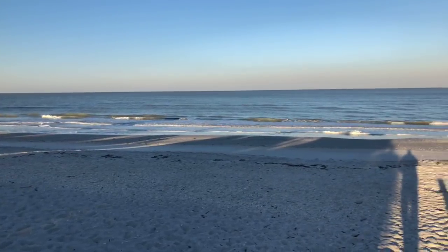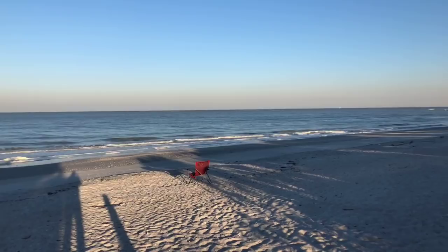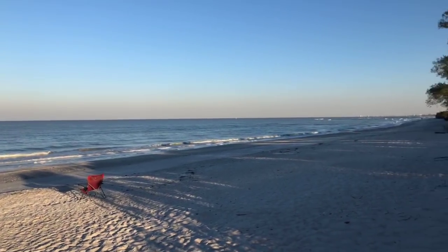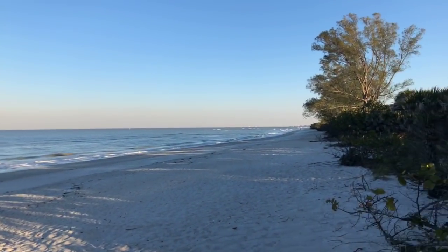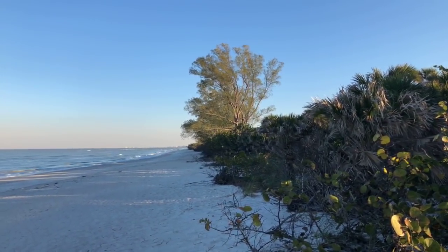Look at that sky. Nice and clear this morning. Tide's still going out. Beautiful, beautiful clear blue skies.